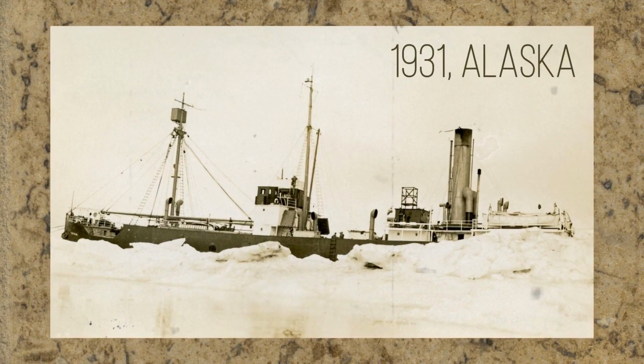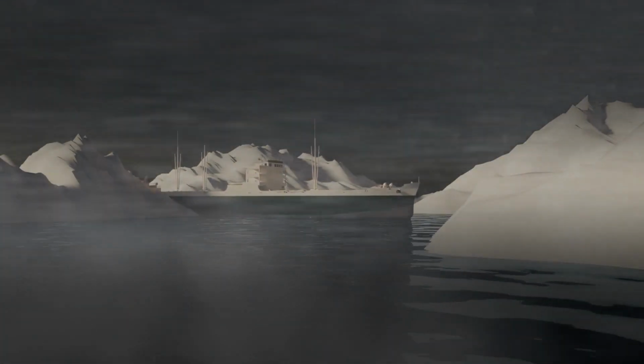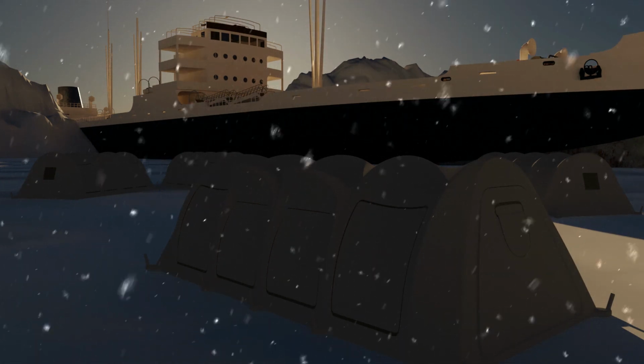It was a merchant ship owned by a Canadian trading company. In 1931, the ship got stuck in ice off the coast of Alaska. A strong snowstorm began. The team waited a week for it to end, but the storm only intensified. One day, the weather improved a bit, and part of the team was evacuated to the nearest city. Another part of the crew, with the captain, set up camp near the ship.